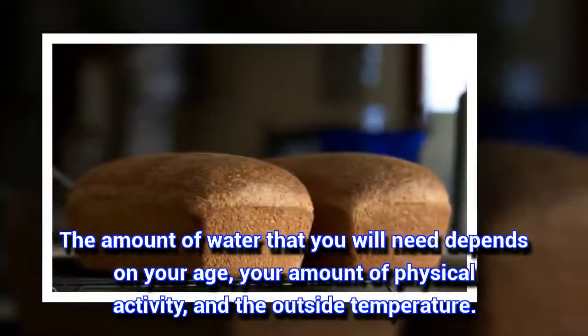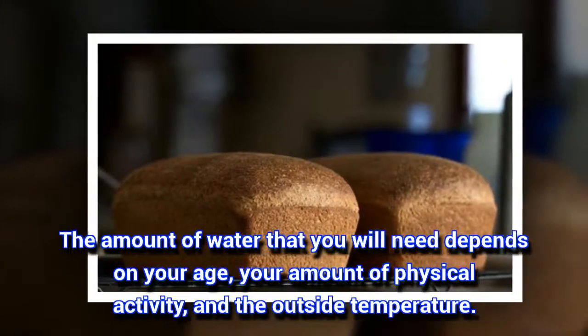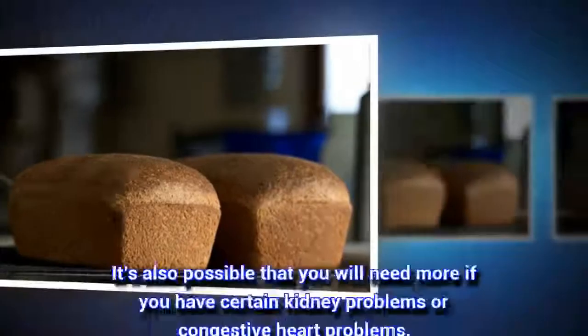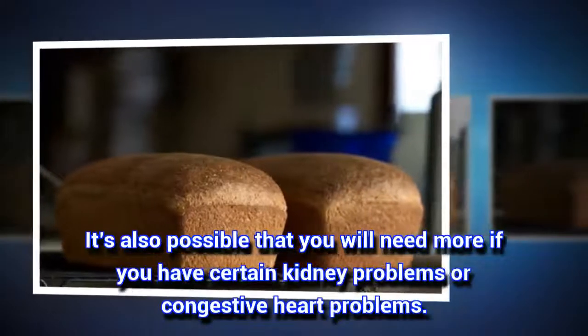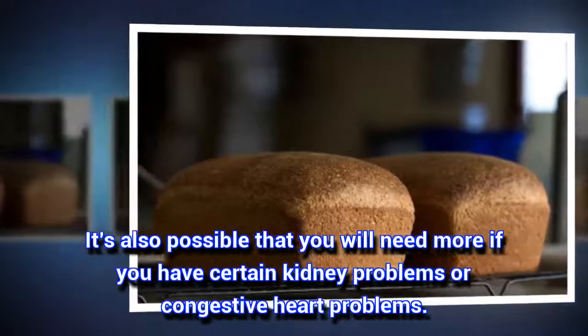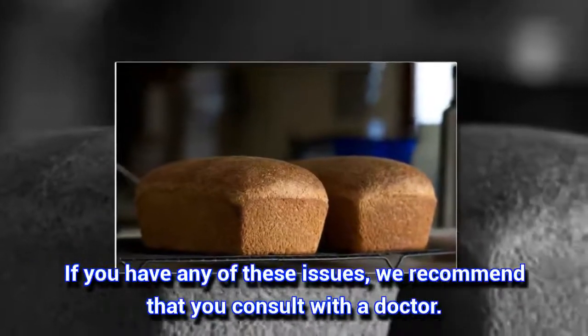The amount of water that you will need depends on your age, your amount of physical activity, and the outside temperature. It's also possible that you will need more if you have certain kidney problems or congestive heart problems. If you have any of these issues, we recommend that you consult with a doctor.